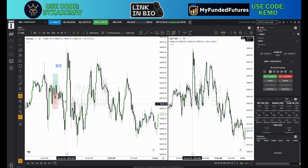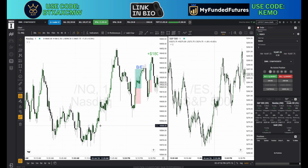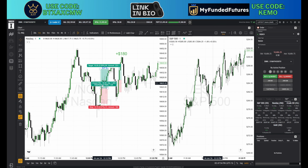So it's either manipulation up, distribution down, or a move up, retracement, respecting that move and then continuing up. It did not do any of that, it just kept consolidating around, so I did not take any trades. This is the second trade I took.